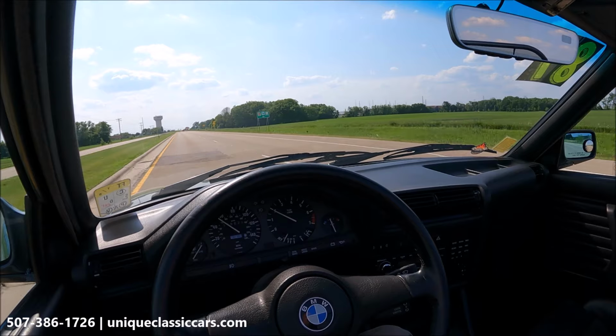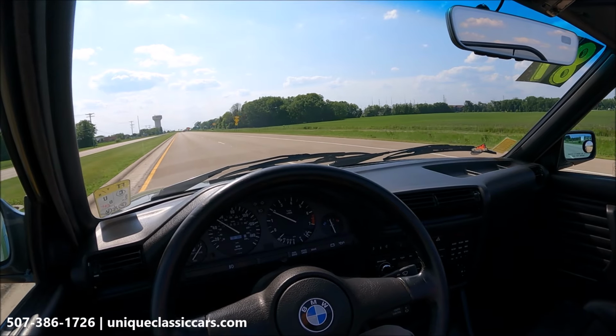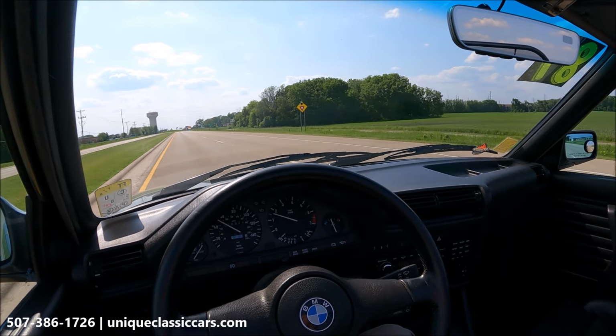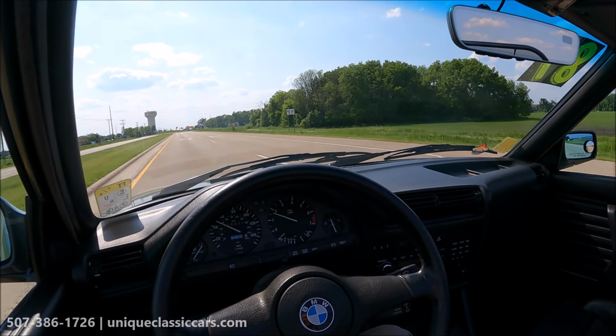A fun car from BMW, German engineered 1987 325i convertible. Take a look at all the pictures at uniqueclassiccars.com.